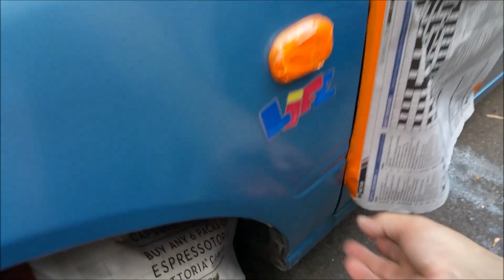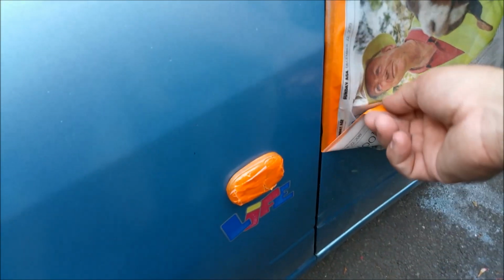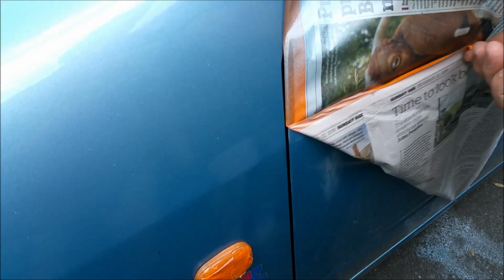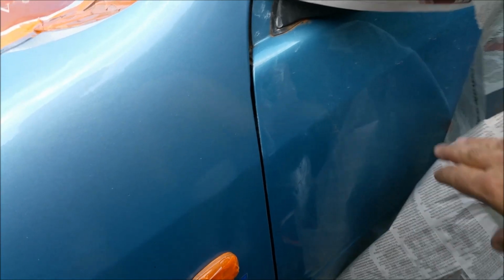So, okay, why don't we start our unmasking? When you unmask, you always pull it off itself like that, because if you pull straight off, it can lift paint. So we just pull it off itself like that. You can see it's all dirty and mucky on that guard, but that doesn't matter.